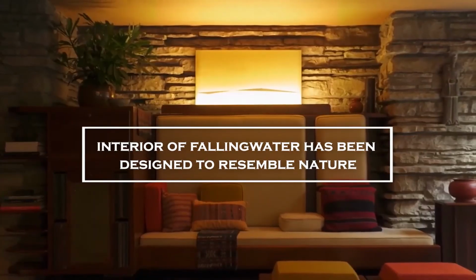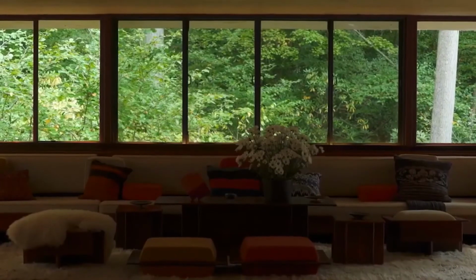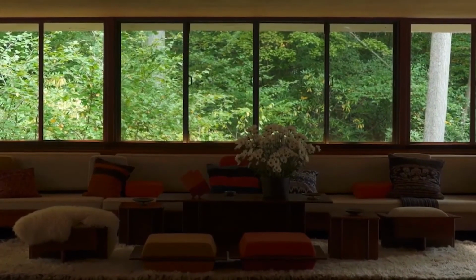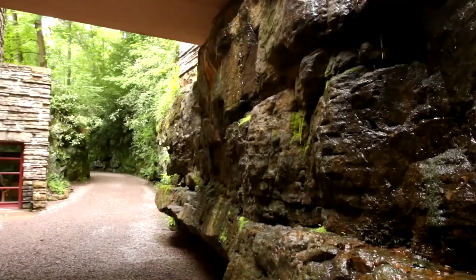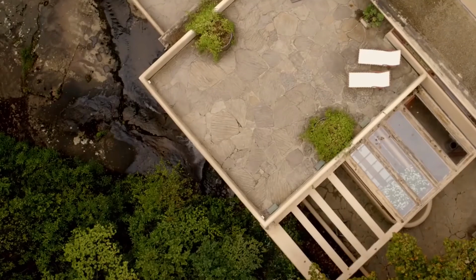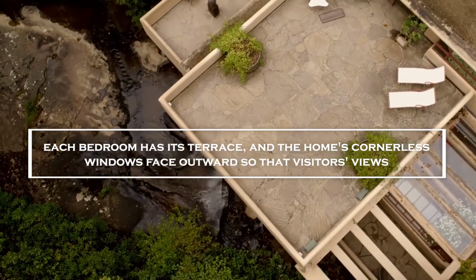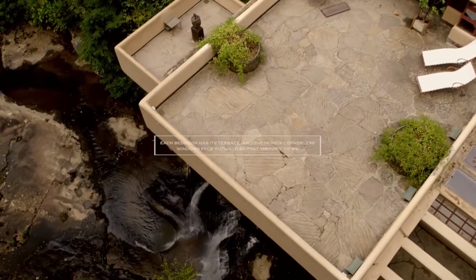The interior of Falling Water has been designed to resemble nature. The inside of Falling Water was designed to resemble the surrounding forest. The 5,300 square foot home's walls and floors are made of local sandstone. The living room's heart is made of a rock outcropping, each bedroom has its terrace, and the home's cornerless windows face outward so that the visitors' views are not obstructed.